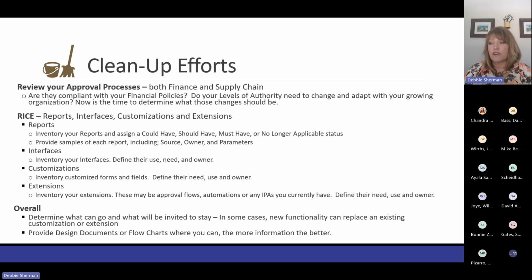In many cases, new functionality will replace an existing customization or extension. We find a lot of that, which is great. Provide design documents or flowcharts if you have them. The more information you provide and get ready for this upgrade, the better off you will be.